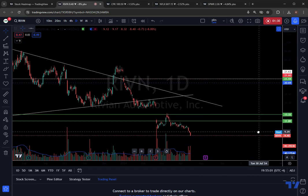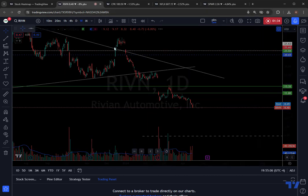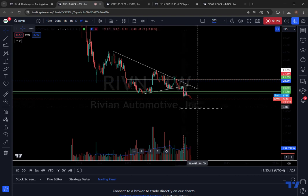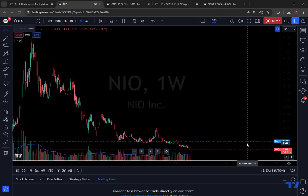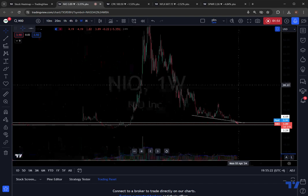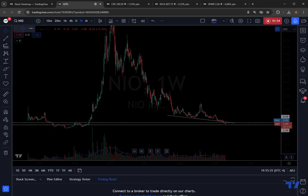So looking at some of these other stocks, Rivian continues to break down. I mean, Rivian's chart's looking exceptionally bearish. A head and shoulders on the weekly chart was triggered all the way back here, and your target really sets you down to about $2 on the chart, which is pretty crazy to think about if that was to happen. Even a stock like NIO continues to just bleed lower and lower at this critical time, coming into some big support.